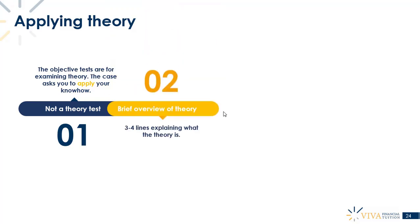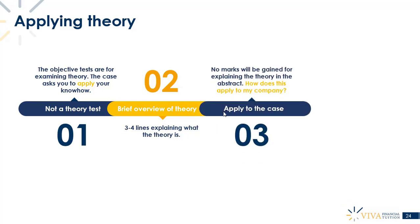You definitely do want to use theories if they're applicable. If you do use a theory, it's worth mentioning the theory, but give a very brief overview. Mention the theory you're going to use in the answer, and then 3 to 4 lines explaining what that theory is, and then just get on to applying. There are no marks gained for explaining the theory in the abstract.